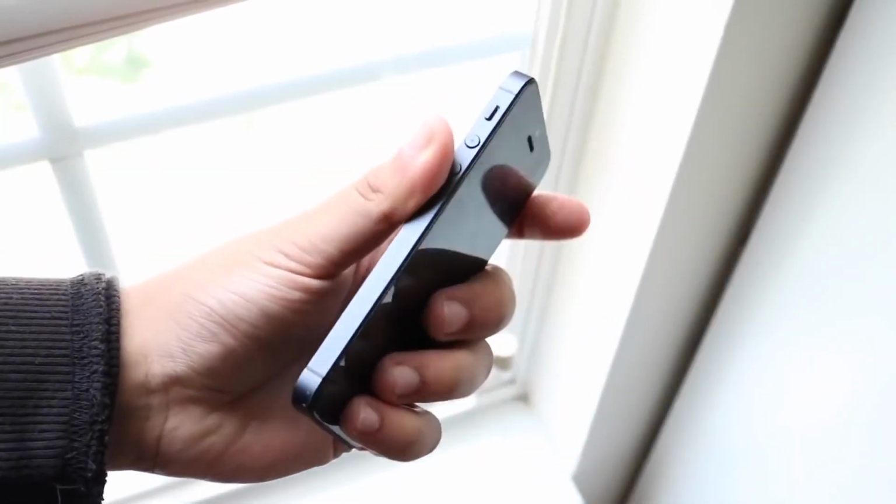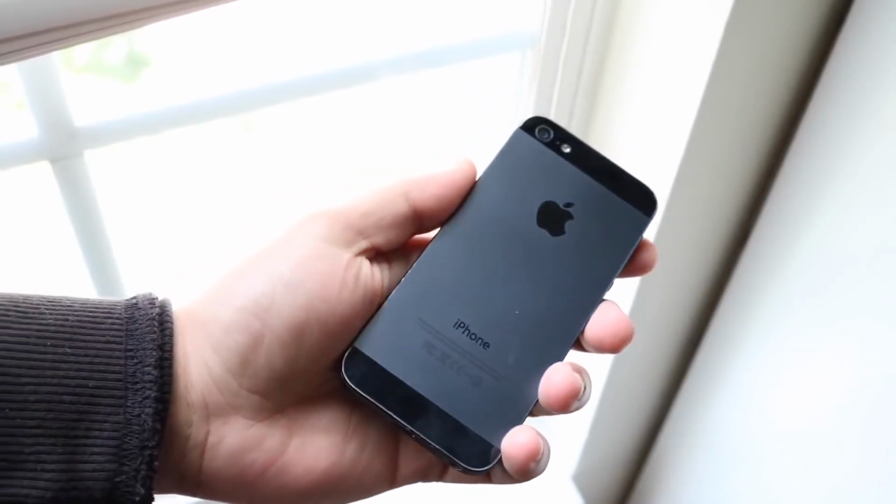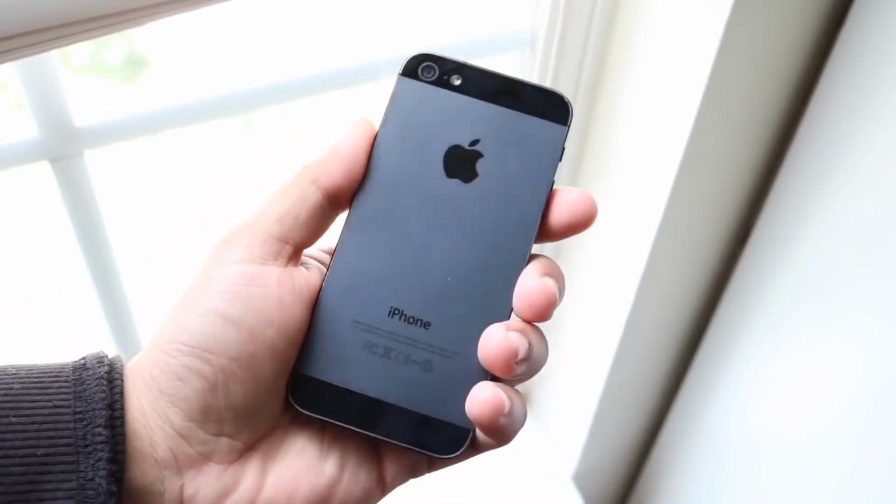Once again, another SWI, a still worth it video, and today we're going to be talking about none other than the iPhone 5. This phone is a legend in its own league. It's its own phone in my opinion.